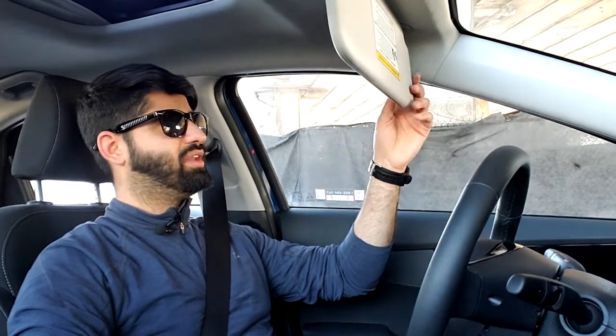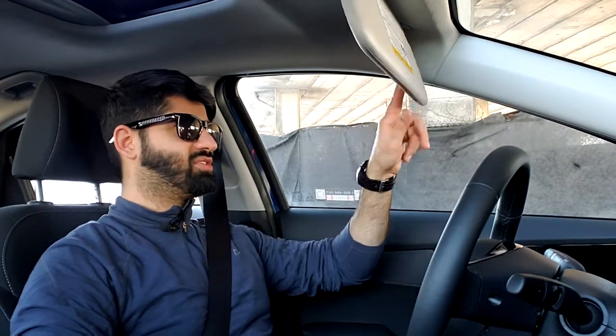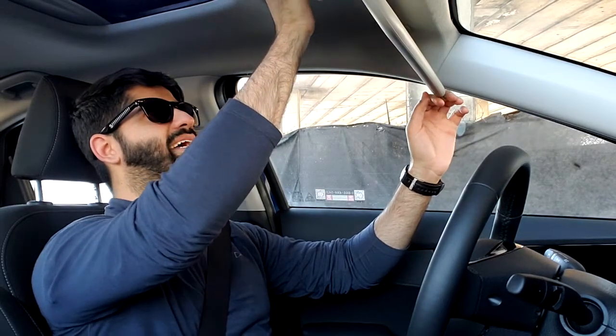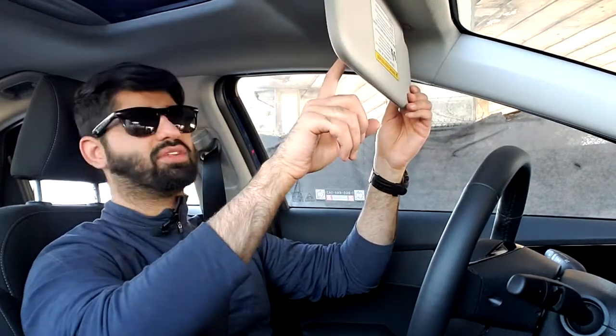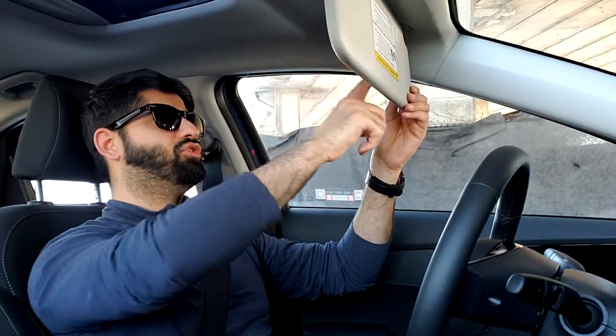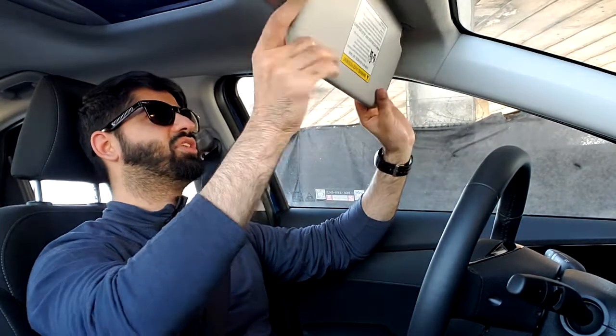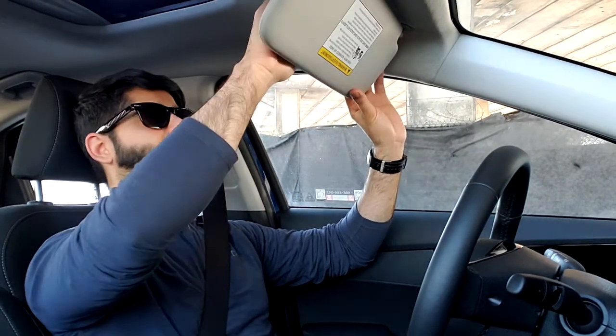It has some lighting here. You can't really tell right now because obviously it's in the daytime. Cool stand here. It has a mirror. You can look at yourself if you need to. Put this back up. Oh, that's cool. So they didn't put the light on this. Normally when you open this up, this turns on, but they put a light here. Oh, that's really cool. I didn't know that. I just saw this right now. That's pretty cool. I've never seen that on any car.